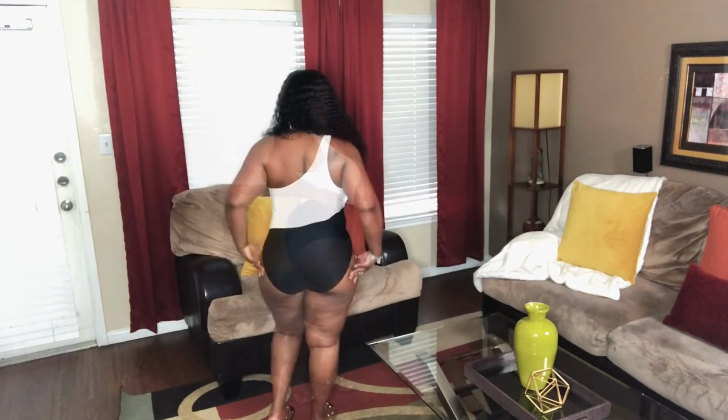I'm gonna step back so you can see the entire suit. I'ma flip my hair and look back while I twerk in the mirror. I like the look of it. You can't go wrong with black and white. I just wish that it was a little bit tighter on this side. I tell you what, it is giving me beach vibes, making me want to go somewhere.